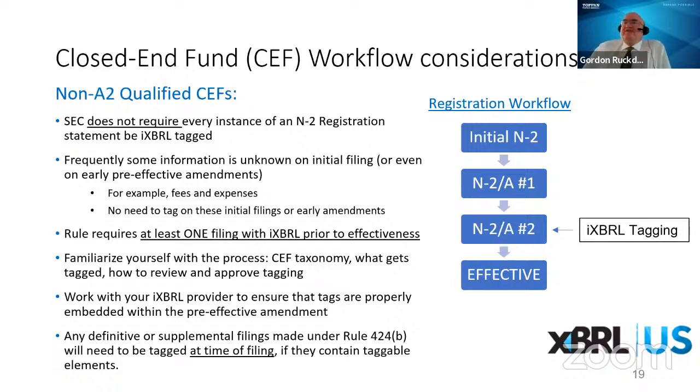So as you're thinking about that process, do familiarize yourself with the taxonomy. It's not a large taxonomy, certainly compared to what Scott was talking about with GAAP, which gets up to around 20,000 elements. The closed-end fund taxonomy is much smaller. Understand what gets tagged, and we discussed that in the first session on May 24th. So you can review there to see which elements of a registration get tagged. And also how to review and approve the tagging.